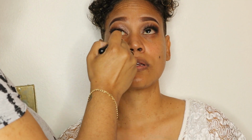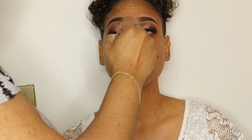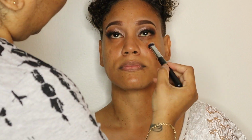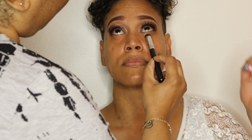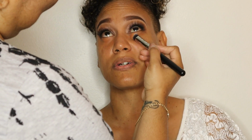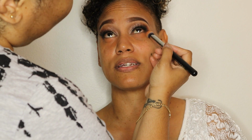Before I go ahead and apply the foundation, I went in and color corrected under her eyes, as she had a little bit of darkness under her eyes. After I color corrected under her eyes, I went ahead and applied the foundation, and the foundation that I used was the Graftopian High Definition Foundation.